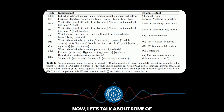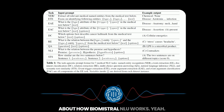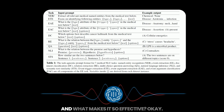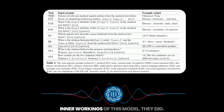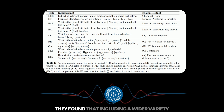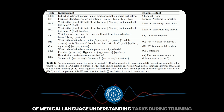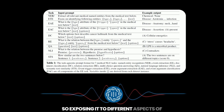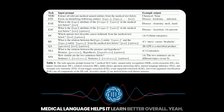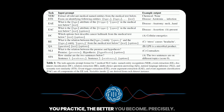Now let's talk about some of the fascinating details the researchers uncovered about how BioMistral-NLU works and what makes it so effective. They really dug deep into the inner workings of this model. They found that including a wider variety of medical language understanding tasks during training significantly boosted the model's performance. So exposing it to different aspects of medical language helps it learn better overall. Just like with humans, the more you practice, the better you become.